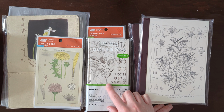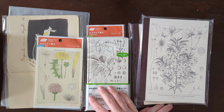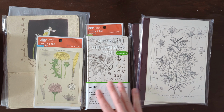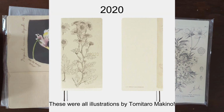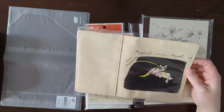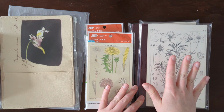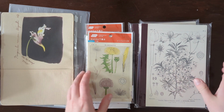There hasn't been for a couple of releases, but there used to be a botanical illustration version of the Weeks. And there hasn't been for a while. So when I saw this one, I knew that's the one that I wanted to get for the week setup that I'm going to be doing. And then when I saw that there was just a gorgeous A6 cover, and I happened to have an A6 notebook, I decided to get it. And then, of course, we have these two notebooks, which I will also be using in specific ways, which I will talk about. I think I'm going to start with the A6 cover.